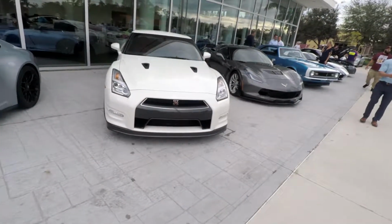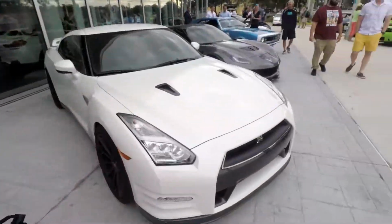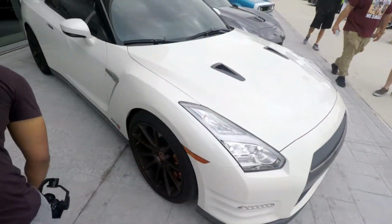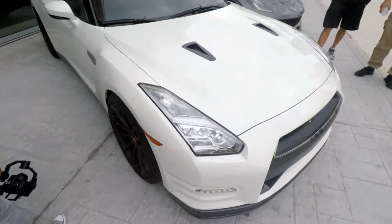This one just pulled in. The Alpha GTR. And if you heard the engine and heard the car coming through, you could tell it has at least 1100 horsepower. Sim says 1500. I'm going to say it's not that crazy, hopefully.